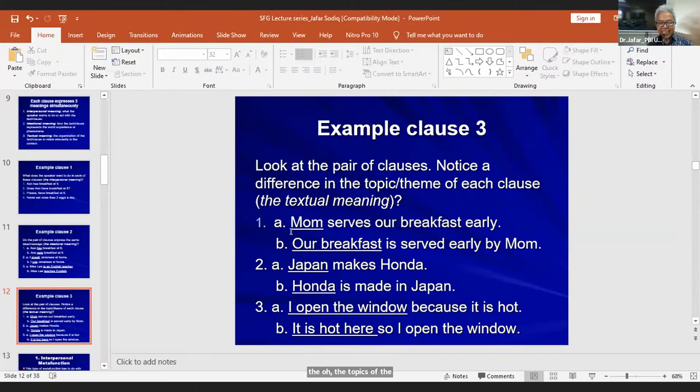Okay, then number two. The level of the clause is under the level of clause complex. And so the textual meaning is not only applied in the level of clause, but also on the level of clause complex and also on the level of paragraph and the higher construction.